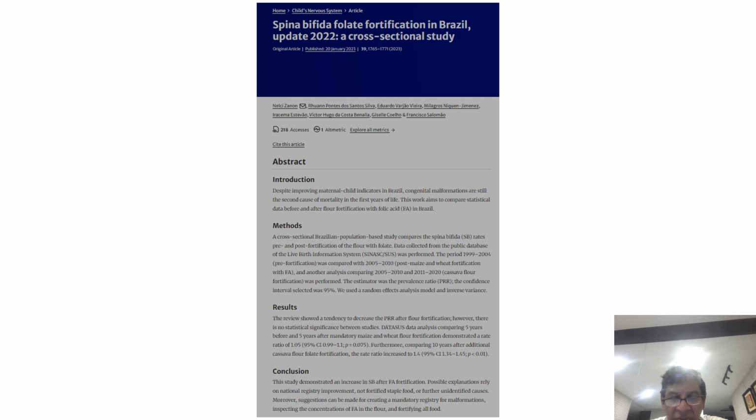So they suggested to run a legislation to increase the concentration of folic acid in fortified food, in all food. And there could be other factors involved, but this is a very nice cross-sectional study done in Brazil.